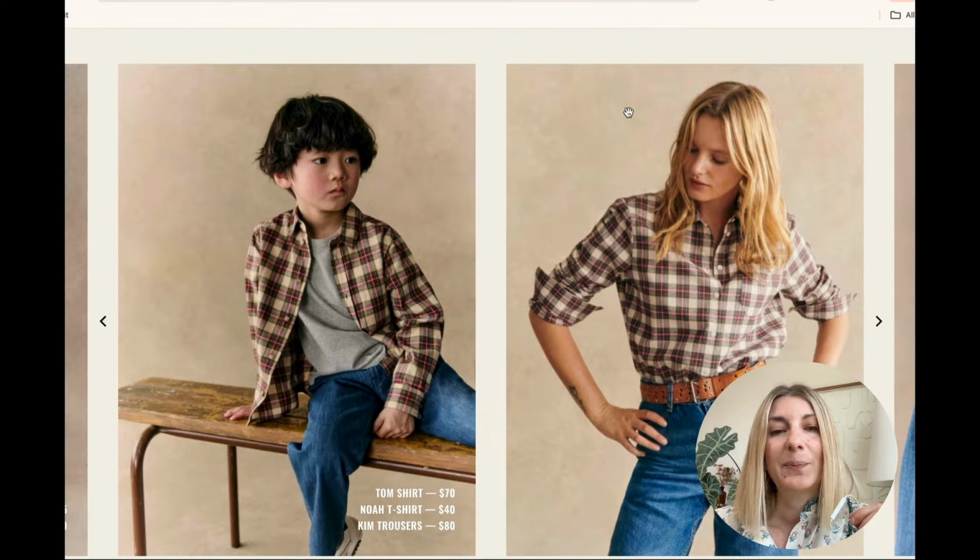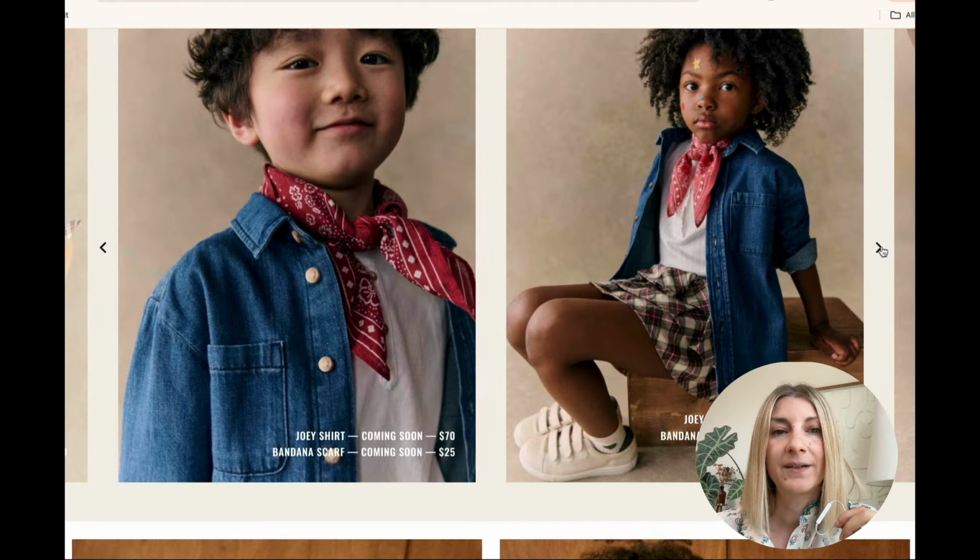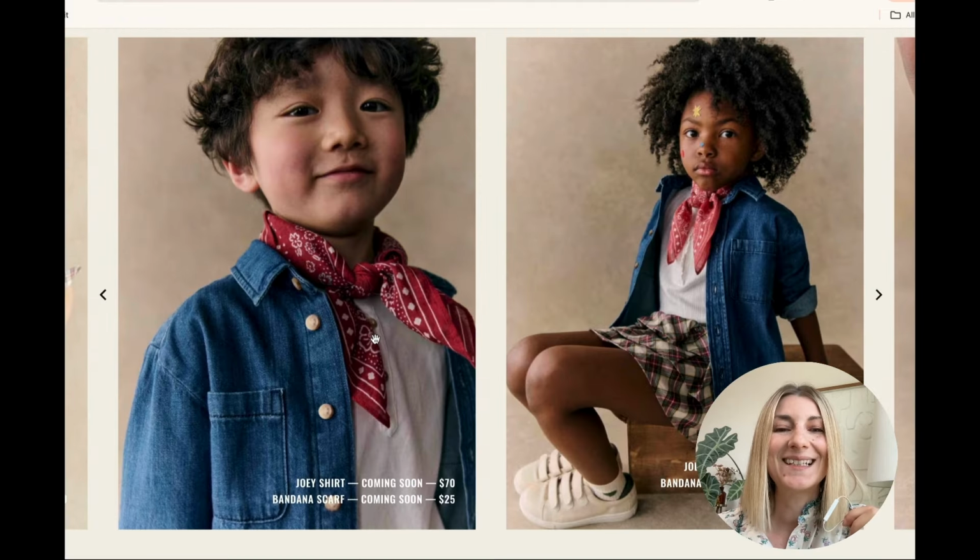Moving down, we're seeing plaid again for the whole family. We're seeing it for the little boys, for the little girls, for the mom. So cute with this bandana. Both of them, oh my God. They're so adorable. And they're styled very similarly, right? It is the same shirt, which makes me think they're marketing some of these kids' clothes as unisex as well.